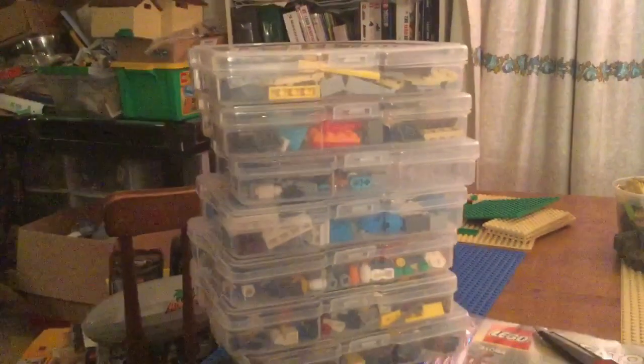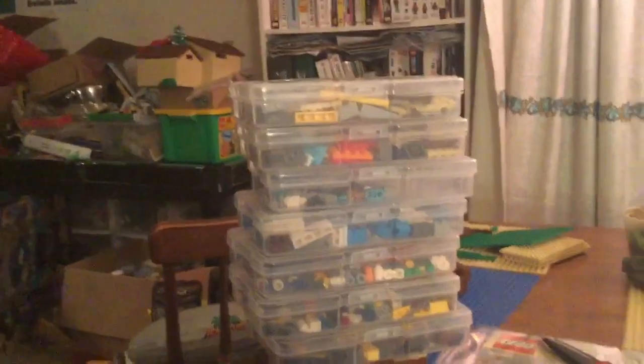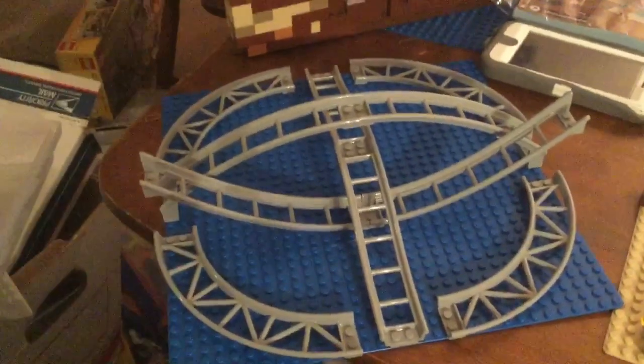So everything is taken out of the bags now. I've moved a lot of them into these boxes. There's still a few more that are still in here, but they'll all be sorted out into different element categories in just a bit. But for right now, I wanted to play around with the new roller coaster pieces.